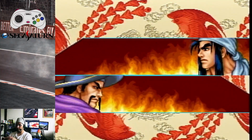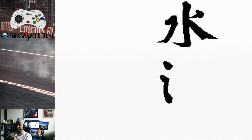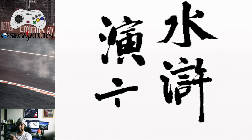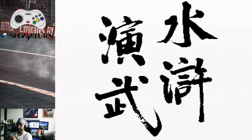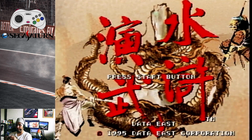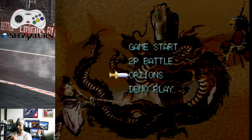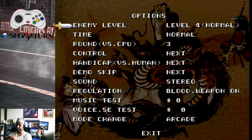I have no idea what it is other than it's made by Data East, which I don't think exists anymore. And as you can see, lots of Japanese. I think I'm going to have a hell of a time trying to read any of this. I imagine this is some kind of, who knows, historically based thing.